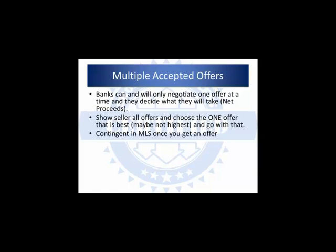And the contingent in MLS once you get an offer. So I tell my agents to market contingent in MLS once they get an offer, and I also have them take the lockbox off the door. Okay, for a few reasons. Mainly, I don't want the bank going in and out of that house changing locks. If it's vacant, I do not want other agents walking in that house. I do not even want to get other offers.